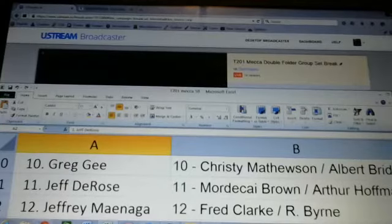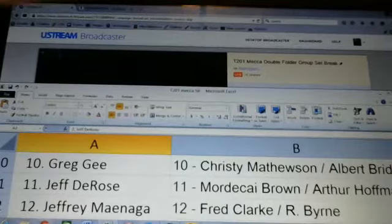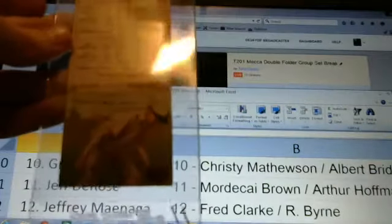Card number 11 goes to Jeff DeRose. That's Three Fingers Brown and Arthur Hoffman. So there's Brown. There's Hoffman.